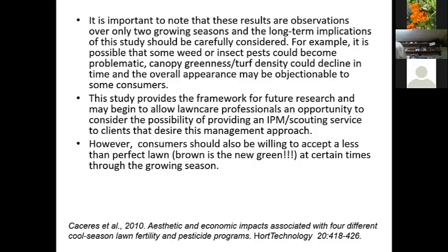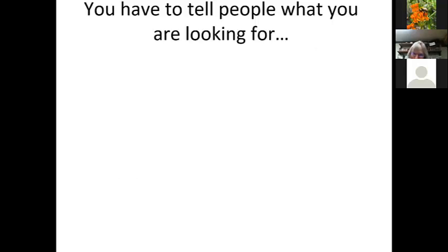So this is a publication. If you say, I'd like to see more about that, more specifics, there's that citation down at the bottom. It's HortTechnology, 2010, volume 20, pages 418 to 426. We don't get a lot of these papers in the scientific literature, but I thought this was a pretty interesting one that took a little bit different approach rather than just traditional chemicals or cultivar evaluations, things along that line.